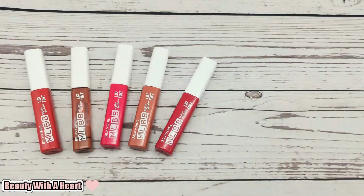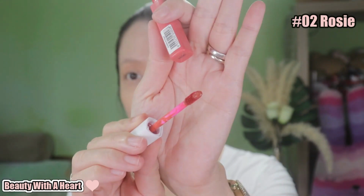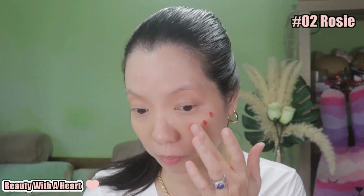I mentioned this many times. These are actually lip tints, but because they are transfer proof, I use them on the cheeks. Remember, we still need to wear masks indoors, yeah? Ever since we wear masks, I prefer liquid or cream blushes more than the powder ones. Powder blusher wears off easier and transfers onto the mask.